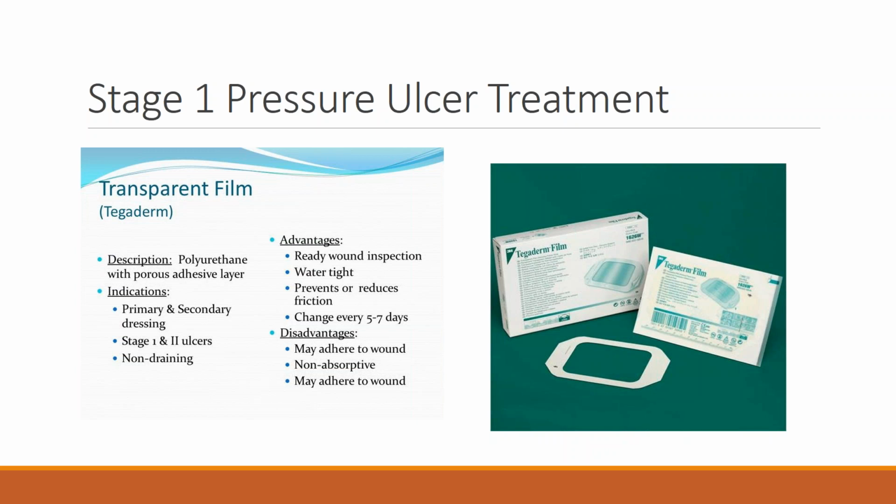The advantages of Tegaderm, of a transparent film, is it's ready wound inspection because it is transparent. You can see actually underneath what's going on with the pressure ulcer. It's watertight. It prevents or reduces friction, and you can change it every 5 to 7 days. The disadvantages is it may adhere to wound. It's non-absorptive and may adhere to the wound.